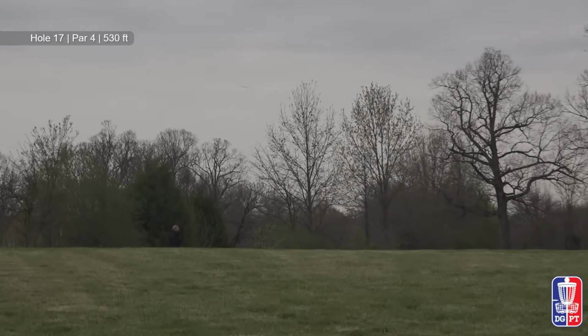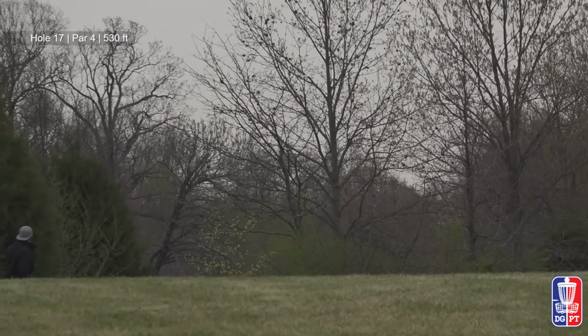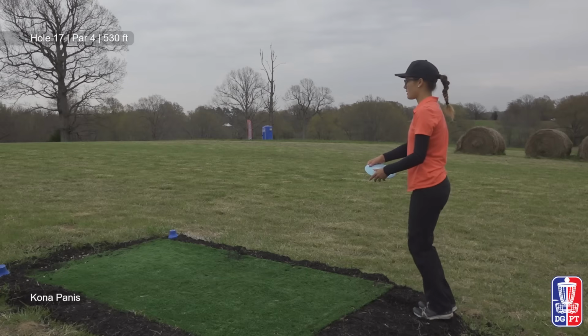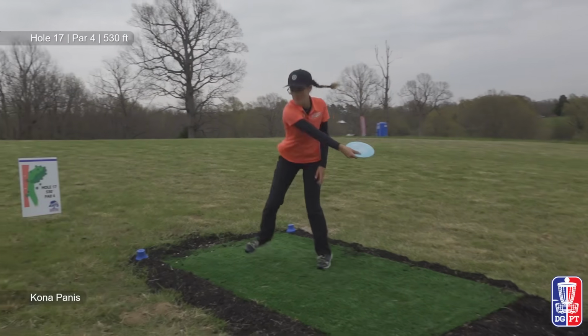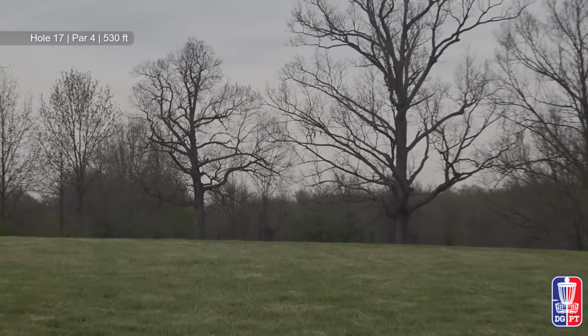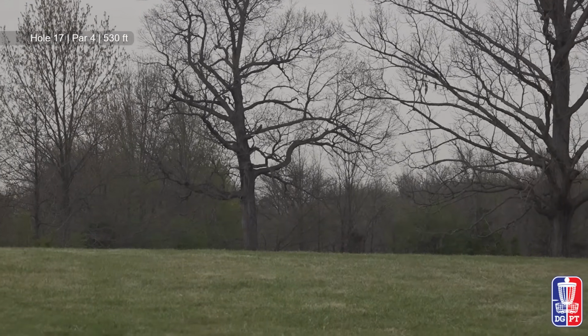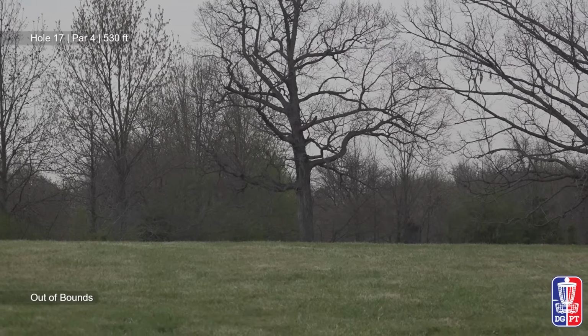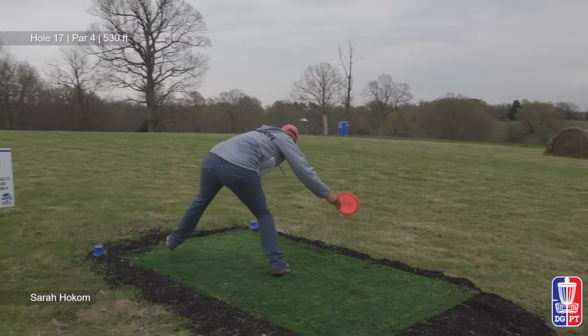Finishes hard right, but also a lot of trouble to the right of the basket on this one. Hurry. Kick right. Woo! Kona Panis doesn't get as much turnover as she wants on that drive, and that's headed left. And there is OB over there, and the pop-up graphic tells me she's found it.